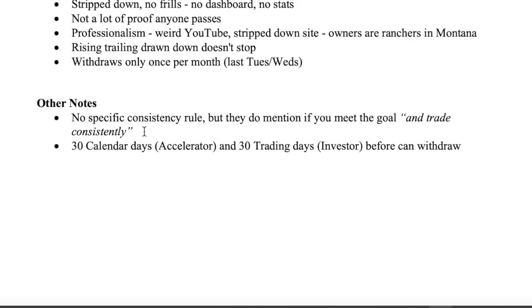Personally, I don't want this video to be too much about my own combine, but I would try to spread it out over the 10 days, or maybe over 6 or 7 days, and then coast the final few days. I think that's reasonable. The other note is 30 calendar days.